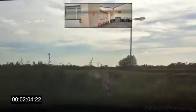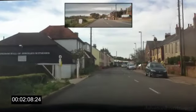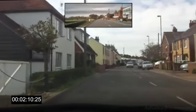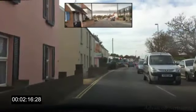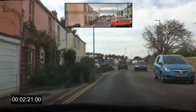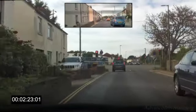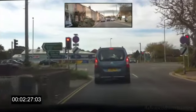What's the problem with coming out of this junction? Parked cars, what problem are they presenting, parked on the left and right? So we're going to carry on straight ahead at the crossroads. So what hazards should you be aware of at crossroads like these? How will you be able to deal with them?